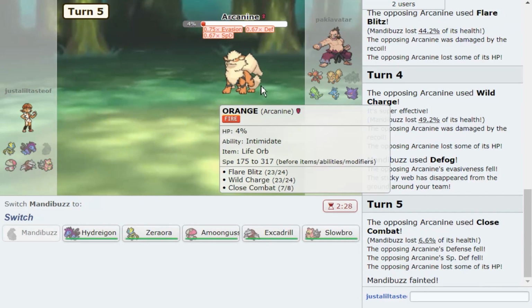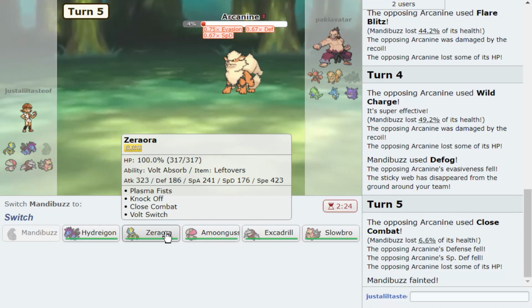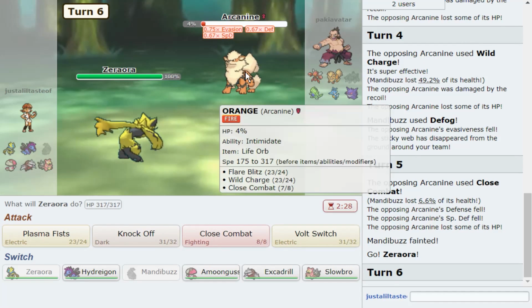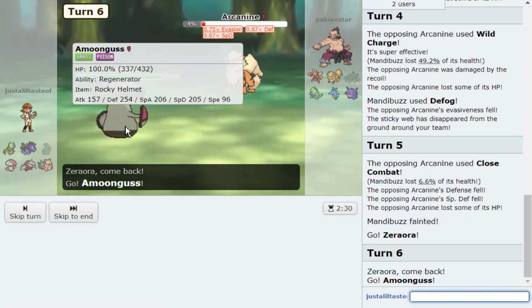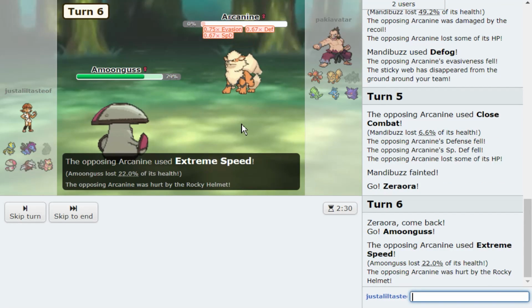Let him knock me out here. I'm just thinking, is it worth me taking Extreme Speed? It's not. I'm going to make the Amoonguss play. It's a little bit risky, but I think in that position they are going to Extreme Speed. And then I can just click Spore with Amoonguss.